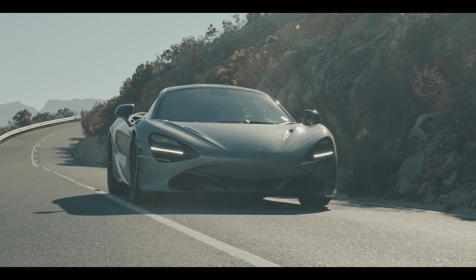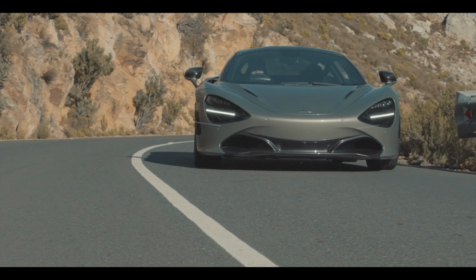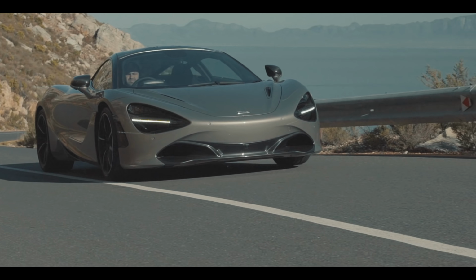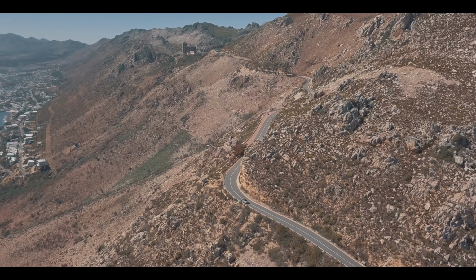So I picked up this car yesterday and I was driving it around Cape Town and I messaged my colleagues and I said, guys, I'm having a bit of a crisis. I don't think this car is that exciting. And they all said, how can it not be exciting, it has 700 horsepower? And I just didn't get it until I came out here onto this deserted mountain pass.